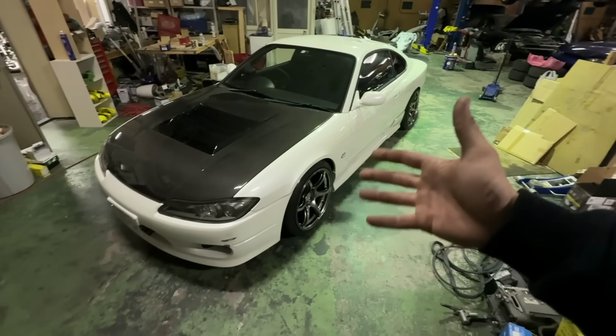Like, the carbon hood, exposed carbon, even the spoiler, it's not stuff I would usually do, but it looks so sick, and there's still so much to do. Now the car feels like mine. I could drive it around and be really proud of it, and I cannot wait to drive this thing through Tokyo. Hopefully bring it to Daikoku and post up and just, it's a dream, honestly.